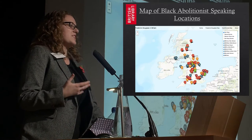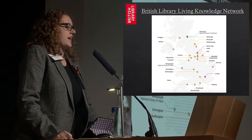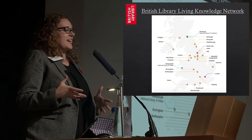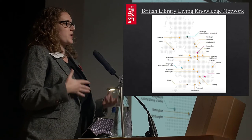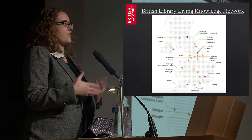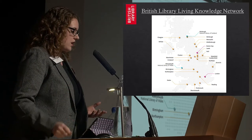But the reason why I mentioned the maps is not only a sort of aside from this project as well, but what's really interesting actually is the connections to the Living Knowledge Network. So, for example, when I was showing this map, instantly I could see, well, in all of these places, abolitionists spoke and lectured. So hopefully this project should inspire others to take up this history in their own archives and libraries around the country, because it's this incredible history that we really need to do more about.